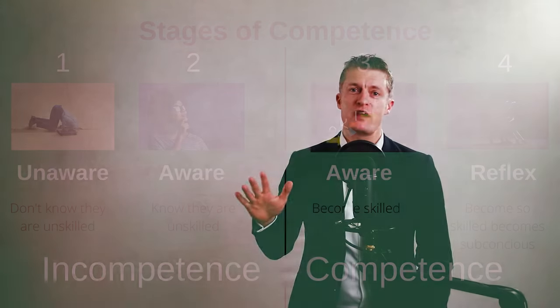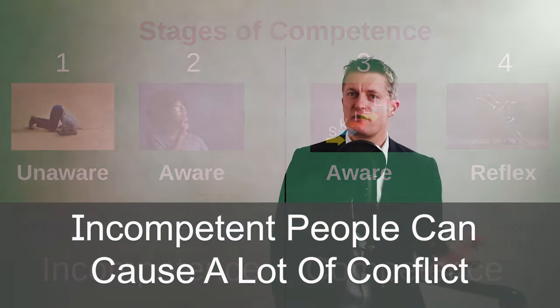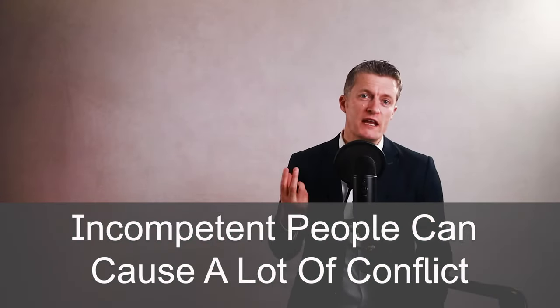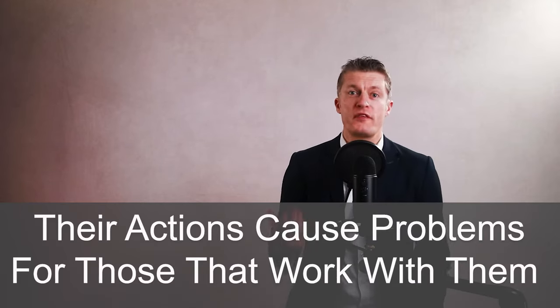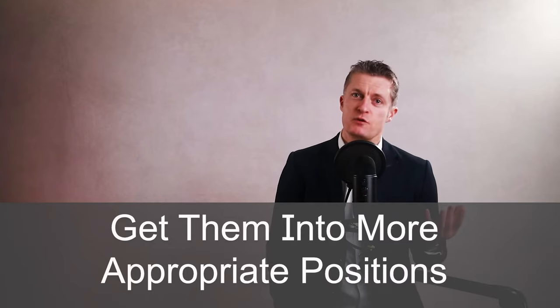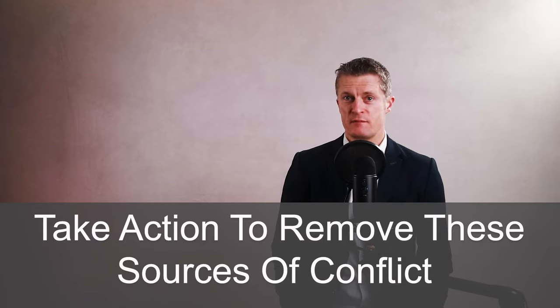Incompetent people, those that have been promoted too far or whose jobs have grown too big for them, say within a fast-growing company, can cause a lot of conflict. Their actions cause problems for those that work with them and those that work around them. And if people are constantly having to clear up after them, they're going to grow angry and resentful, which can quickly lead to conflict. Get the incompetent individuals into a more appropriate position in which they can make a much more positive contribution to their colleagues and the company. Take action to remove these sources of conflict between team members.